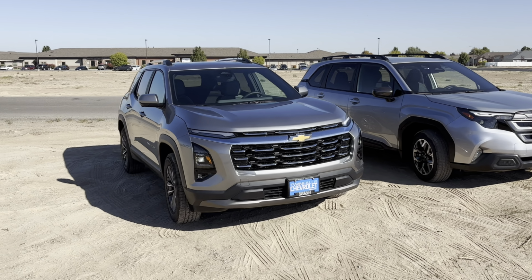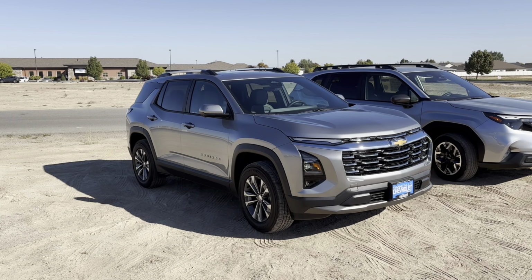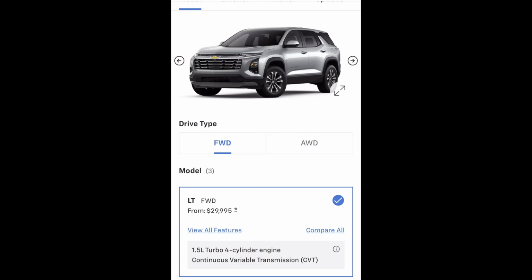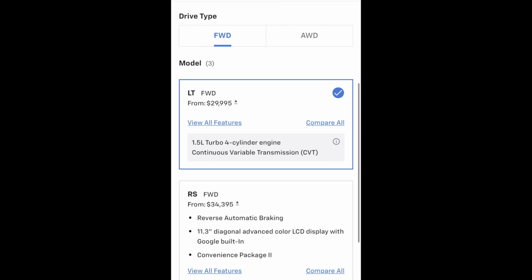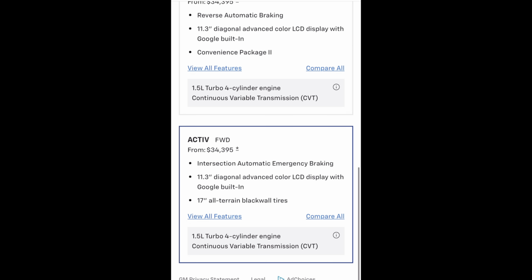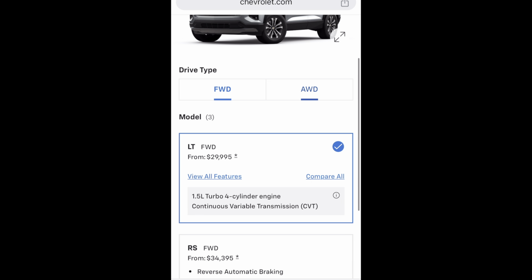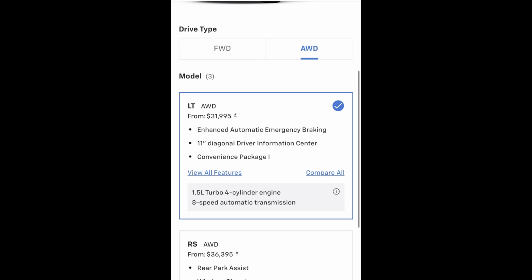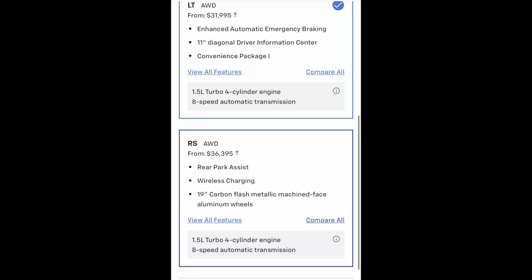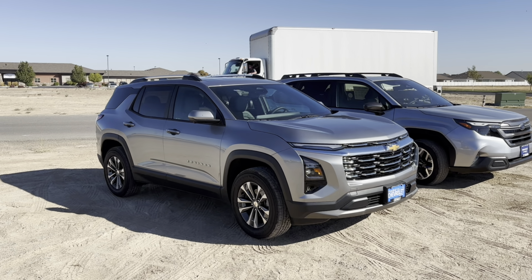But let's first talk about the Chevy Equinox. This one specifically is an LT. They start at about $30,000. There's only 3 trim levels currently offered for 2025. So this one is basically as base bare bones as it gets. It's an LT that has front wheel drive and a CVT. It also has a 1.5-liter turbo engine, so a small little power plant. But what it does have is a lot of safety features, a lot of creature comforts.